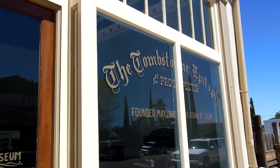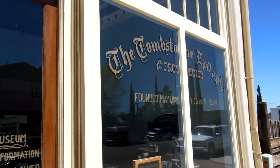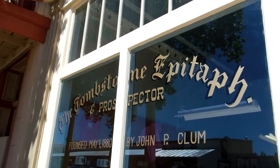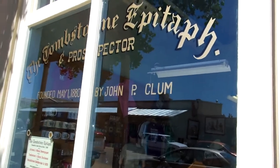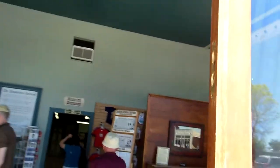Hi folks, we're coming to you again from Tombstone at the old Tombstone Epitaph newspaper. Now inside is a free museum. We're going to take a little walk through. So let's step in and we'll hope that the lighting is okay so that we can see everything.